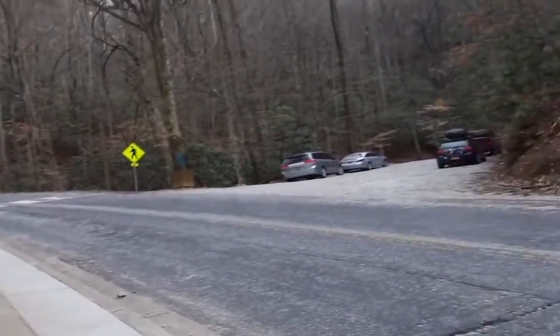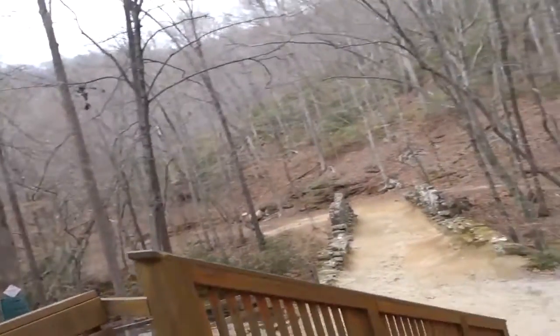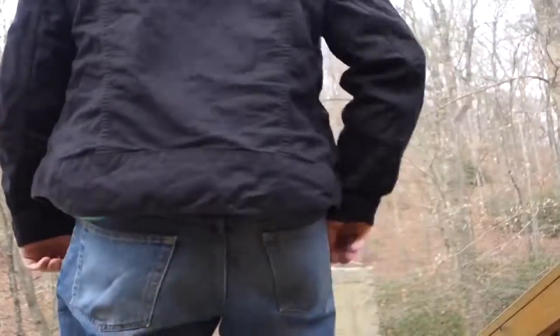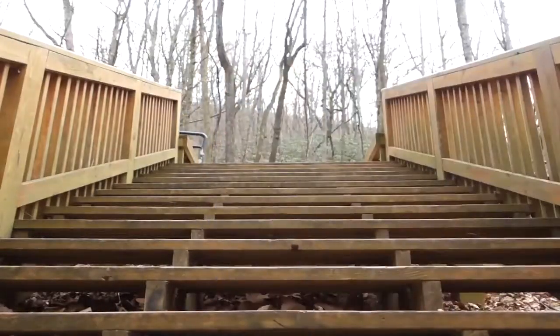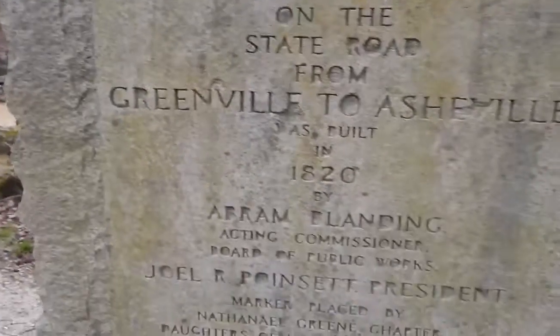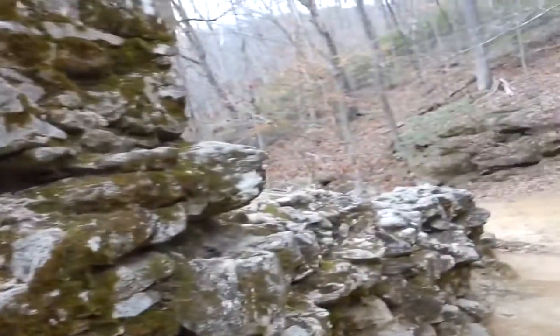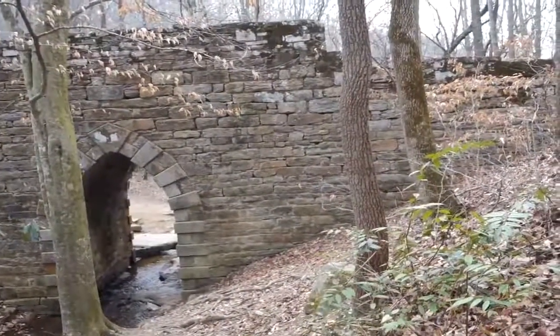In the middle of nowhere out here, there's this nice little park with a big surprise in store for us, a bridge. This bridge was made in 1820. How many historical horse carriages do you think have been through these parts? These old rock walls, it's exactly the medicine I need. It's impressive.